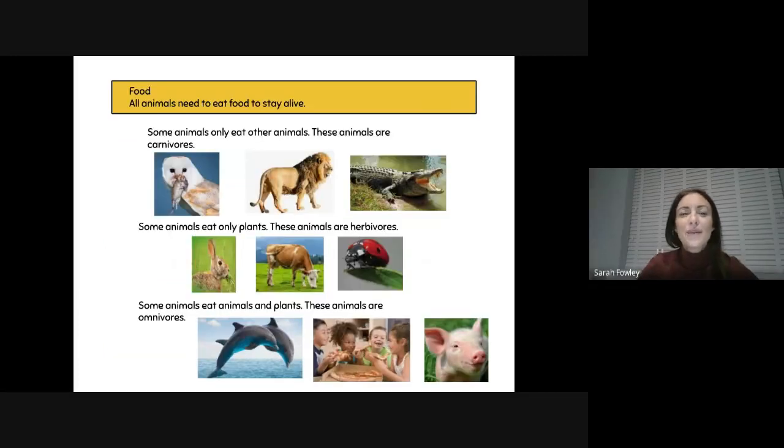So some animals only eat other animals. We call it meat. Okay, these animals are carnivores. So carnivores only eat meat. Some animals only eat plants, and these animals are herbivores. Some animals eat animals and plants, and these animals are omnivores.